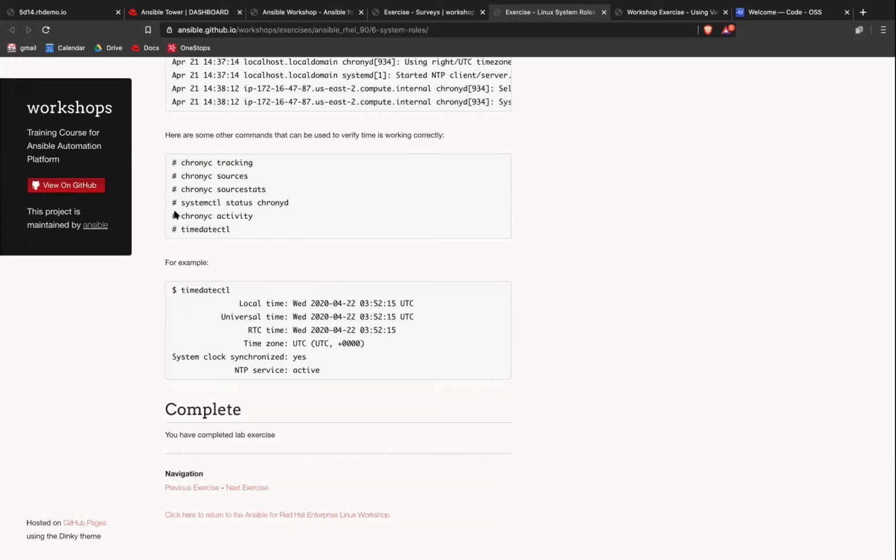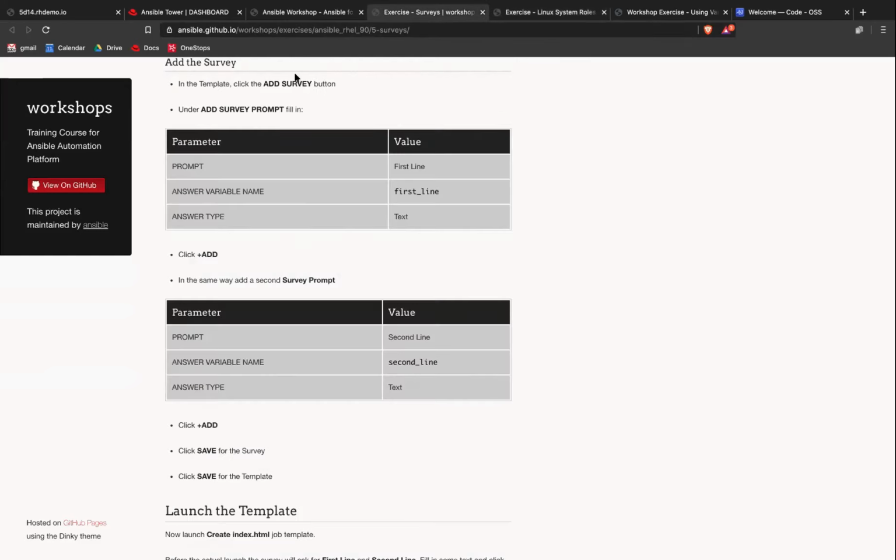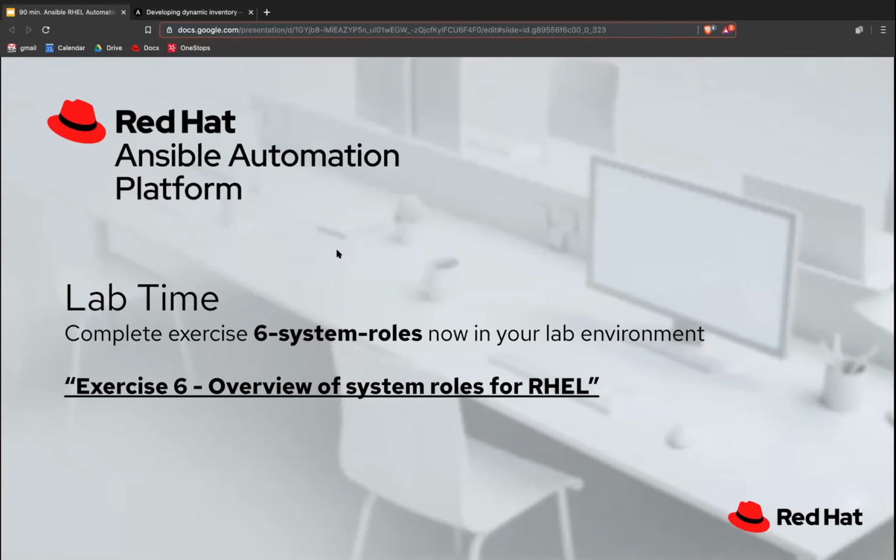But that time sync role really works some magic, regardless of not only the different systems, but maybe different versions, different platforms. So for this one, this time sync role works across RHEL, I think RHEL 6, 7, and 8. Definitely I know 7 and 8, and there's different syntaxes for how to execute that, but it doesn't matter because the role is coded to handle any version. So that was the last exercise that this documentation goes into.